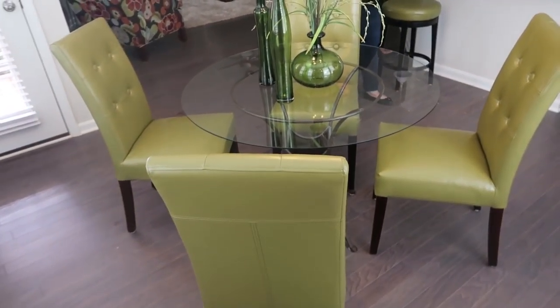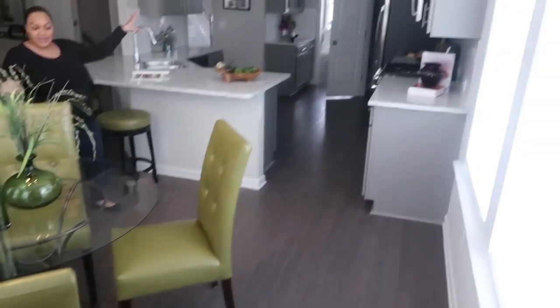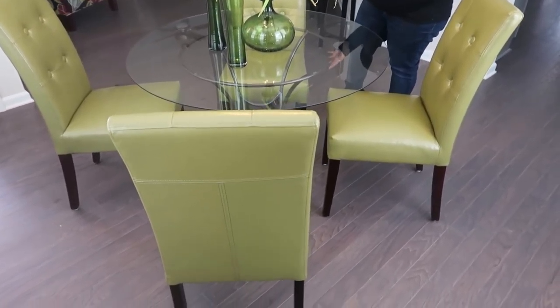They also have a little breakfast nook, which I like, because we can put a bigger table in the formal dining and have our table that we have now. We kind of got a glass table like this. It's a little bit bigger. And we can still see the TV when we're eating breakfast. And it's just us.